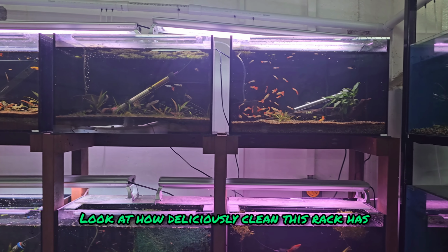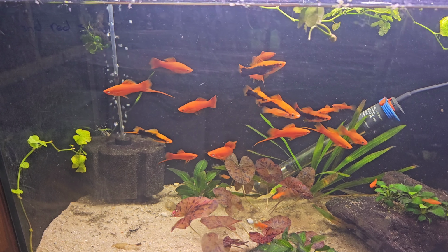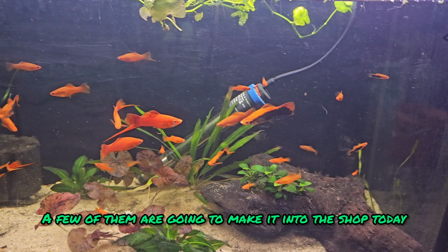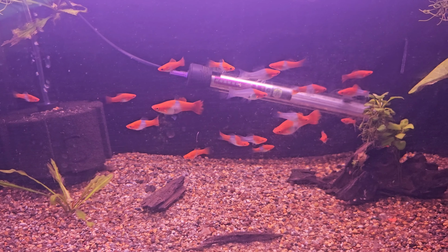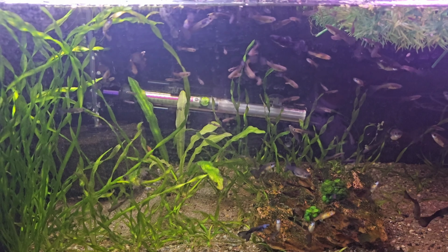Look at how deliciously clean this rack has come up after its cleaning yesterday. Oh, sparkle, sparkle. It's D-Day / moving day for some of these fish, these red and black swordtails. A few of them are going to make it into the shop today. These absolutely gorgeous koi guppies are going to find their way available for sale. And so are these koi swordtails, which I'm beginning to like every day more and more.